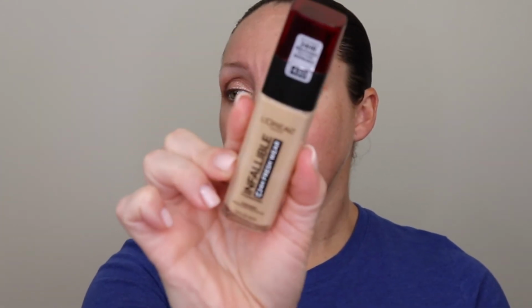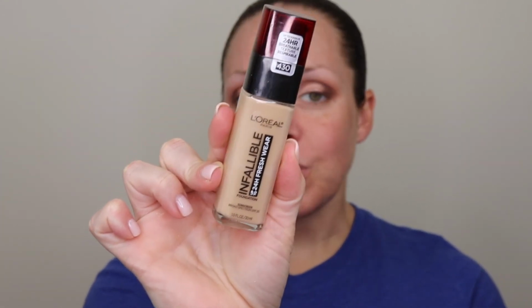All right, so we already primed. I am gonna go in with one of my favorite foundations. And it is the L'Oreal Infallible 24-Hour Fresh Wear. This is one of my favorites for work, especially because tonight's shift is 12 hours long. So it lasts and I don't have to worry about it slipping off my face, or if I'm running around doing things and I'm sweating my butt off, it's gonna stay put. That's kind of the whole point of this foundation.